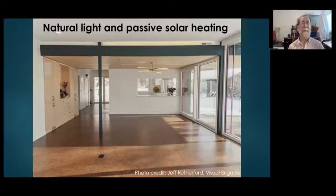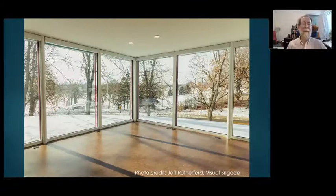For natural light, we have a huge swath of windows facing south, but also windows all the way around. The north side has very few windows because there's not much to see in that direction, and it's also not an energy gain, but we can gain solar energy through the south windows during the winter, and also in the mid-season, the shoulder seasons, we can gain some from east and west. This also gives us a fabulous view. We're right across from Como Golf Course.